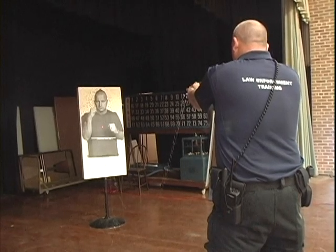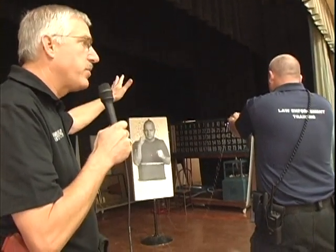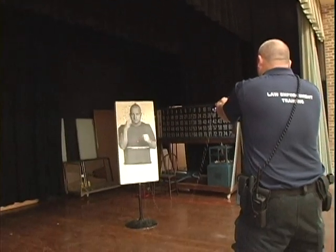Good. Now, if that individual went down to the ground, and I assume he would hear the target hit that we have, and he starts to get back up, the officer has the opportunity to pull the trigger again. So he's going to yell the command, stay down, stay down. And when he doesn't, he's going to pull the trigger again. He's got the opportunity to get that muscle lockup again. Stay down! Stay down! Stop resisting!